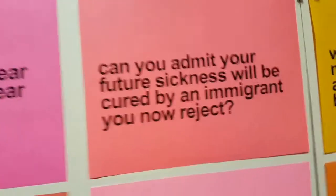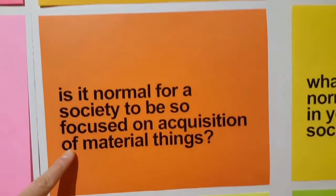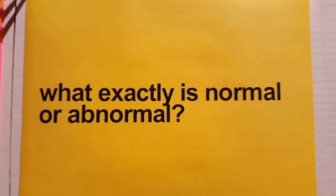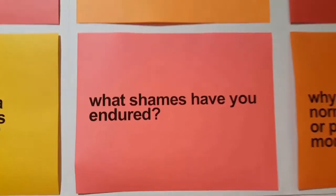Can you admit your future sickness will be cured by an immigrant you now reject? Is it normal for society to be so focused on acquisition of material things? What exactly is normal or abnormal? You really can't answer that question. What shames have you endured?